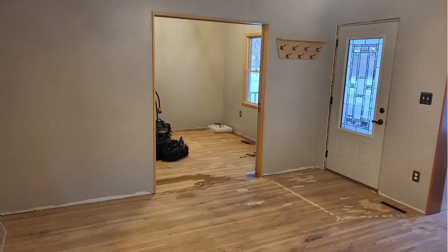At the end of January, we had Lifetime Tile and Stone refinish our floors. We moved the piano and furniture into the master bedroom and kitchen, and we lived downstairs in our guest suite during the remodel. In retrospect, I am really happy I hired Lifetime Tile and Stone. They did a fantastic job.